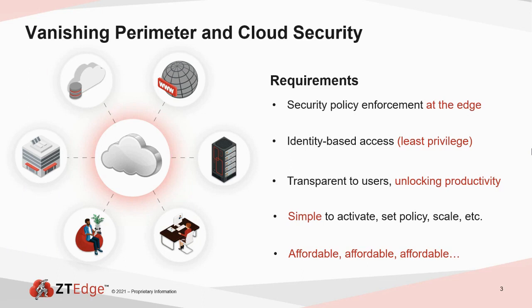From the end user perspective, security needs to be transparent, going on behind the scenes, being effective, but not causing them to lose any productivity. Their jobs are hard enough. More and more is being asked of our end users, so they shouldn't have to deal with the hassles, quote unquote, of security. From the IT perspective, security in this stack needs to be extremely simple.